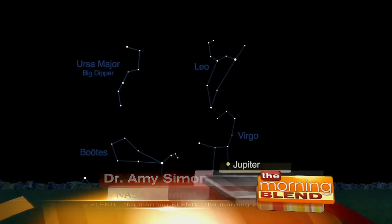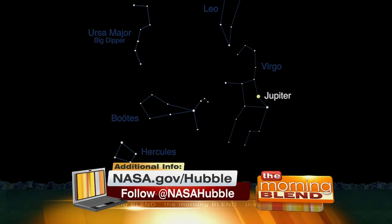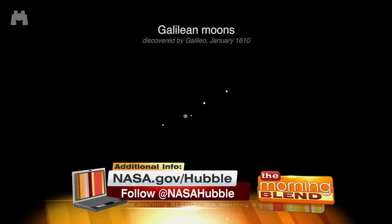Okay, so if people look towards the east at sunset, they should see a bright star, essentially Jupiter, rising in the constellation Virgo. It'll be visible all night long. It'll be overhead about midnight and rising about sunrise. And because it's at its closest point, people can see it with the naked eye, but if they have binoculars or a small telescope, they might even be able to see 4 of Jupiter's largest moons.